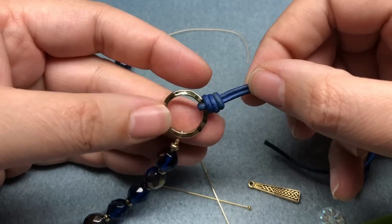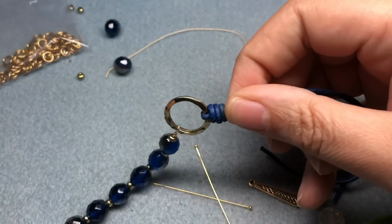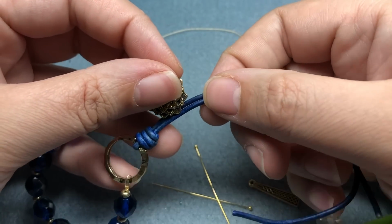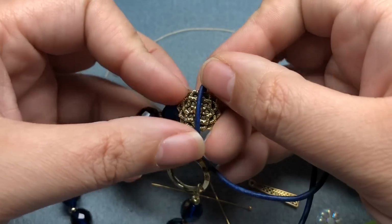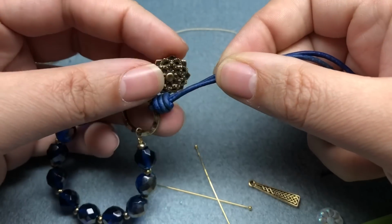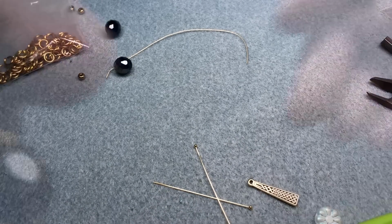So that's just to get it secured to my ring, okay? And then I'm going to come through this beautiful, I love it. And then I'm going to measure to see where I need to start my next knot, because I want to make sure that this snowflake will make it through. Okay, and I'm going to measure this on my wrist just to make sure. I mean, I guess I should have done that before, but it'll work.